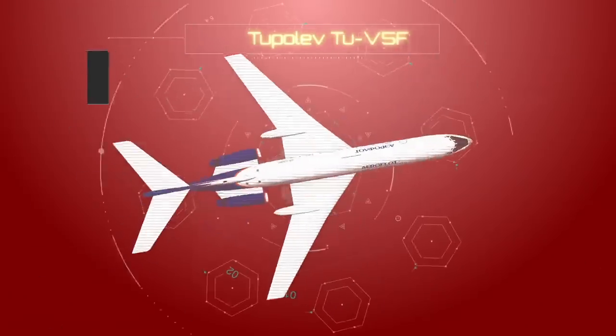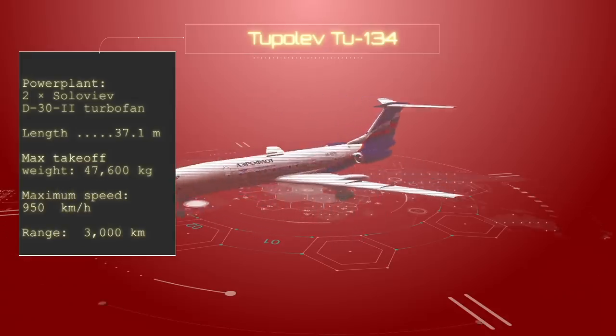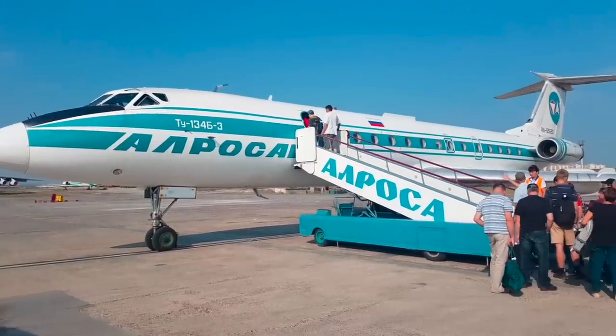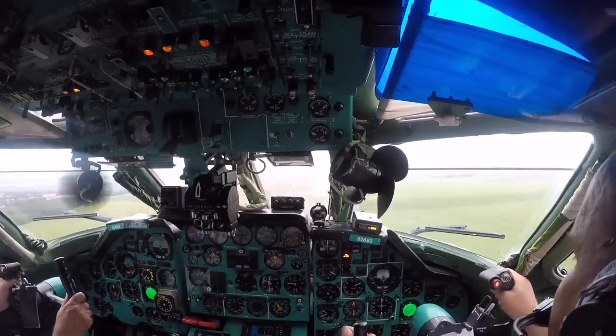So the second plane I want to show you guys has just recently retired. It's also operated by Alrosa Aviation from Russia. It is the Tupolev 134. This very trustworthy pocket rocket has done so many trips across Siberia. My last flight on them was in 2017 from Mirny to Irkutsk. And I want to show you guys how the men are flying the Russian plane.